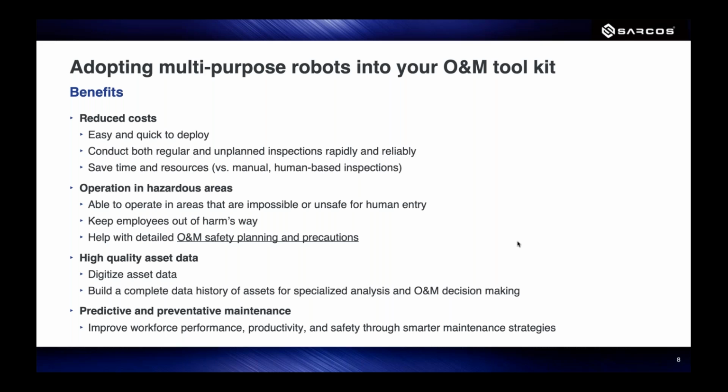How many of you own a robot in your facility? Have one standing by for deployment at any moment for any number of jobs, tasks, or emergencies you might face daily? How many people on your team do you think can be trained to use a robot successfully? It's likely more than you think.